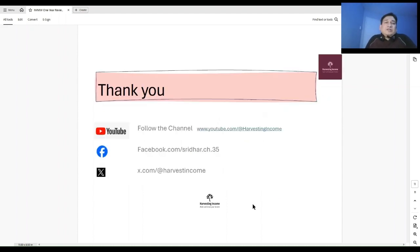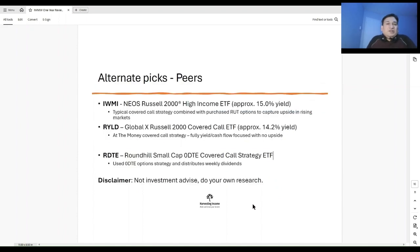And last but not the least, we have come to the end of this presentation. And I would say IWMW is a wonderful option for someone looking for highly variable dividend yield. But if you're looking for something like a stable price performance, probably this fund is not for you. You can probably look at IWMI or other options.